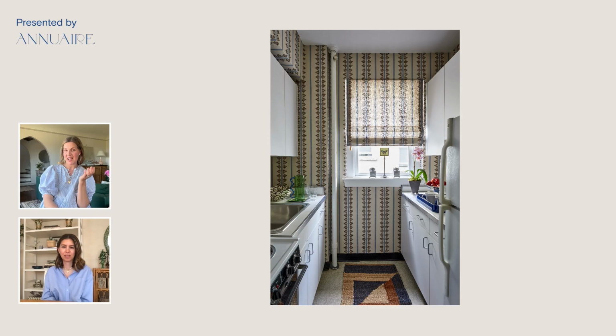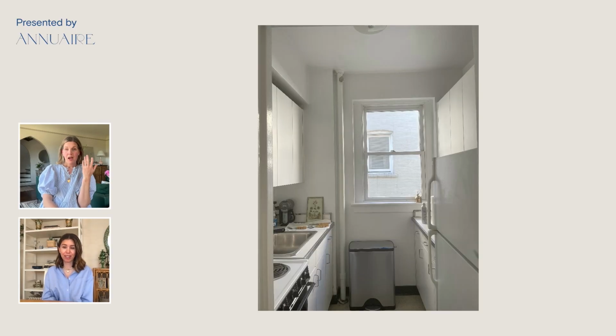Okay, so there it is after, which, let's just take a moment for that pattern matching between the wallpaper and the Roman shade. That is very well executed. It would not have worked without the pattern matching, like chaos without the pattern. There's the before. I feel like it's a huge transformation. And like you said, not that much was done. I didn't change the cabinets. I didn't change the hardware. I didn't change the appliances. I didn't change the fridge.